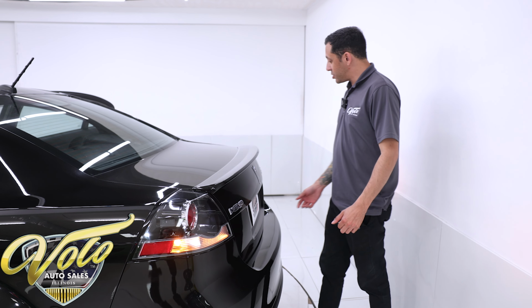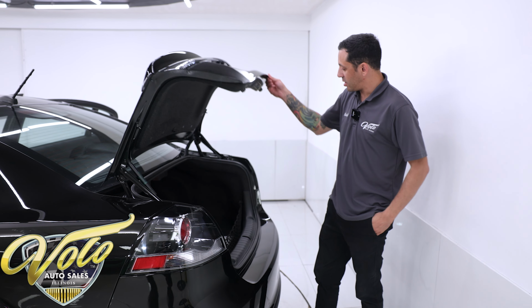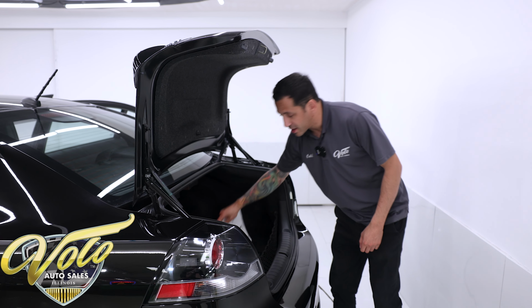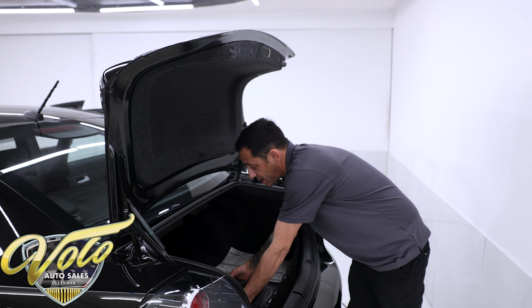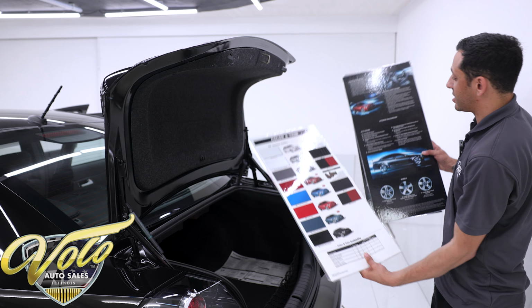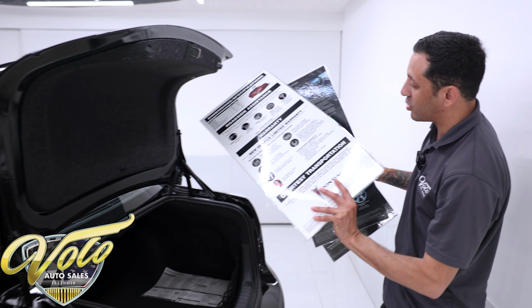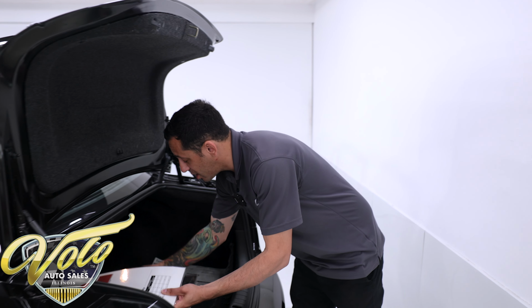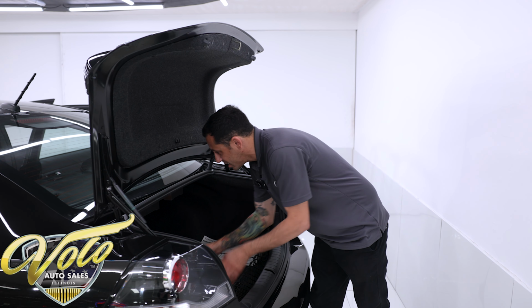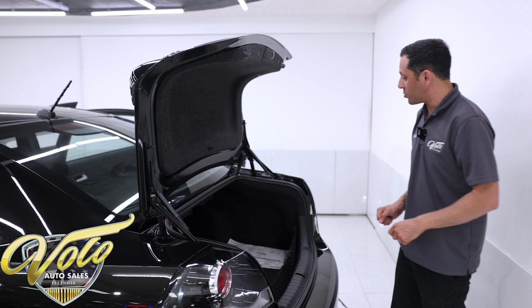So in the trunk, we do have some extra goodies that come with the car. The original window sticker is here, as well as dealer presentation boards for these cars, showing the options you could order from the factory new. I don't think you're going to be able to find these anywhere else. These are OEM, obviously, so a little collectability that goes with it.